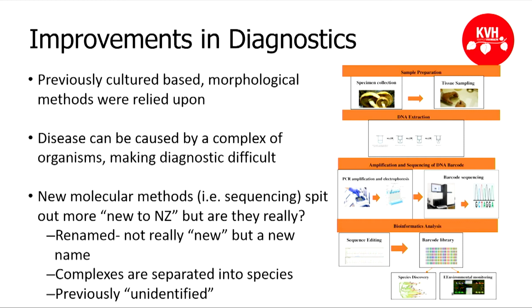So they could be renamed. They're not really new, but they do have a new name. And these complexes are getting separated into species more and more often. Ten, 15 years ago, we may have had a complex; now it's broken out into five or six different species. When we're seeing those species now, that means that they aren't actually new to New Zealand. They have been here a while, but they've just potentially got a new name.